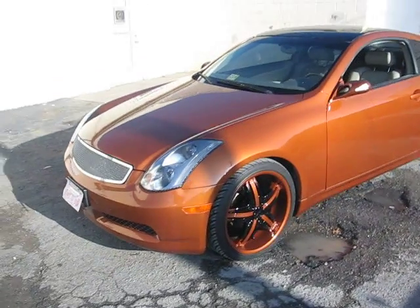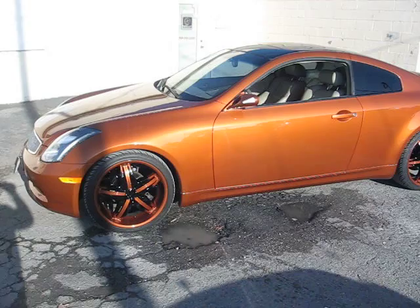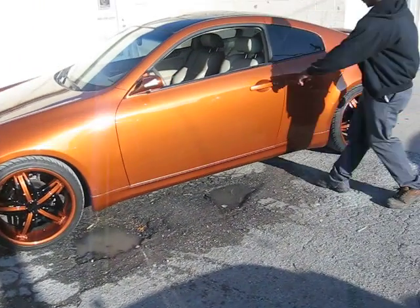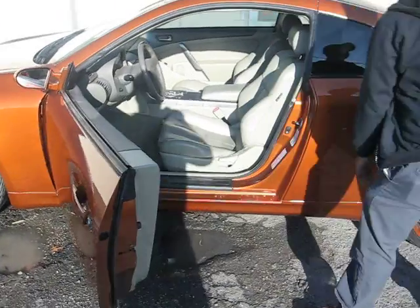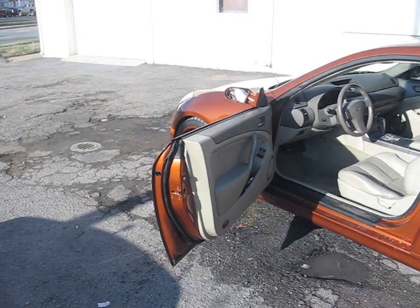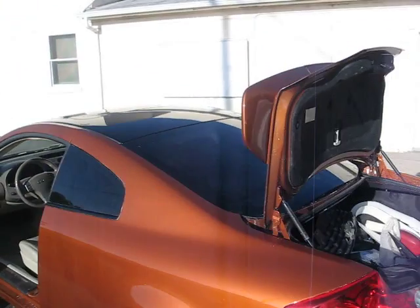Mo, can you open up the doors and the trunk? I'm gonna have my man Mo open it up so you can see the color change in the door jambs also. Did the door jambs. I did up under the trunk.